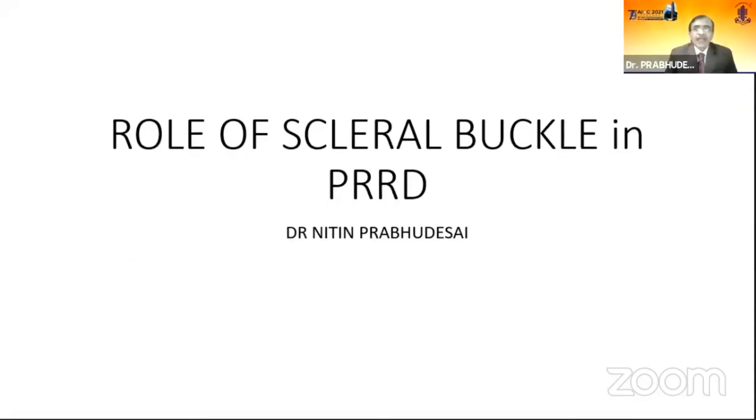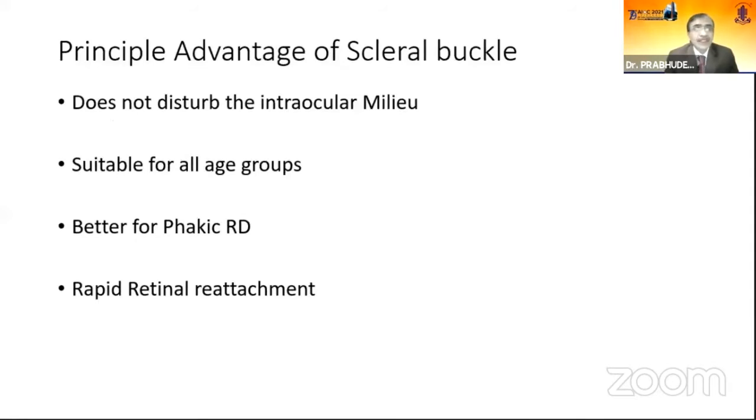So the role of scleral buckle in management of primary retinal detachment is quite important, because I think almost 70 to 80% of the primary retinal detachments usually fall in the purview of possible management with scleral buckle. Though in the present era, with newer techniques and especially the popularity of vitrectomy with the good new equipment, it has probably slightly fallen back in popularity. But I think it's an art which we should all preserve, and it really works in most of the cases.